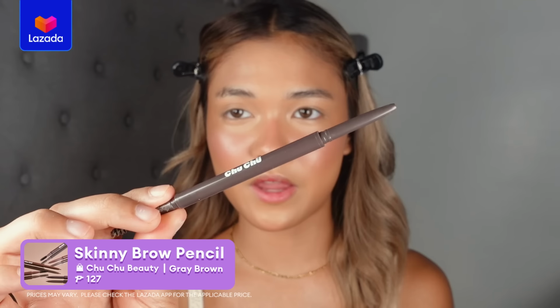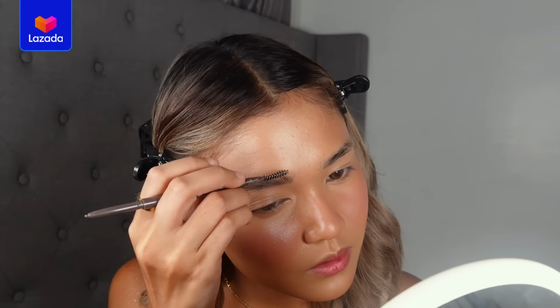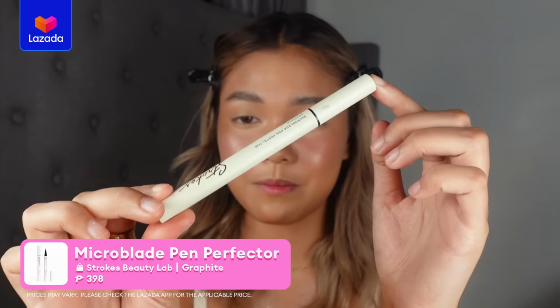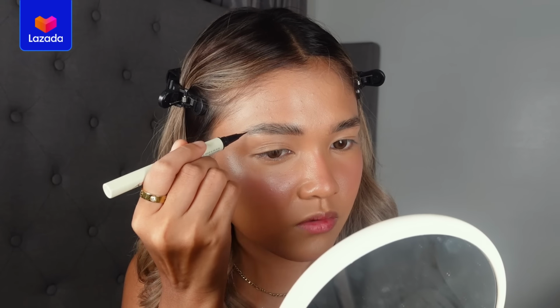And then while waiting for the rest of it to dry, I'm just gonna clean my eyebrows para lang matanggal yung excess foundation. For my eyebrows, guys, I'm gonna use this fine microbrow pencil from Choo Choo Beauty. This one is in the shade Gray Brown. And then to define my brows more, I'm gonna use this Strokes Microblade Pen. This is in the shade Graphite and I'm gonna use it to make hair-like strokes.